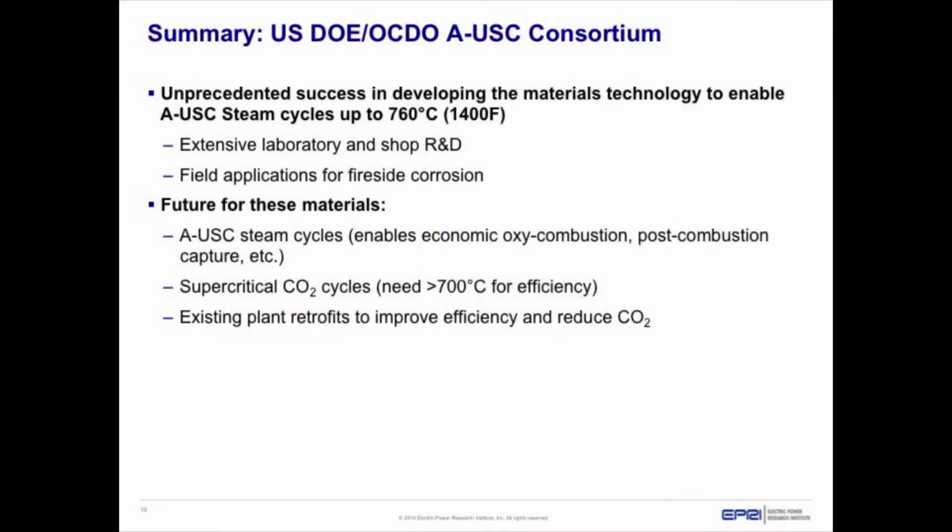I can guarantee you that the P91 and P92 that are in power plants today never saw that kind of testing in the laboratory before they went out into the power plants. And then we've fabricated materials and shapes that you'll need for a power plant. We've done the field tests to show that the corrosion is acceptable. So these materials can be used in advanced supercritical cycles, and next slide I'll say something about the economics of that.